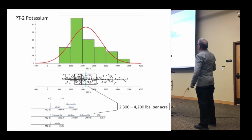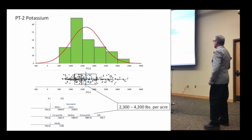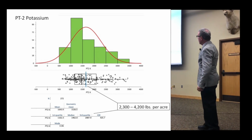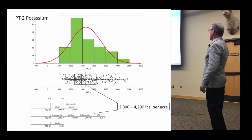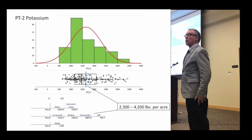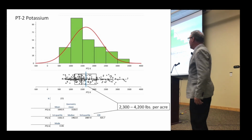This is the potassium results for PT2 extraction. It says there's about 2,300 to 4,200 pounds per acre. That's all that data right in there. These are a little on the low side and these are on the high side, but the typical soil, which means there could be more out there for you, is right in the range of 2,300 to 4,200 pounds of potassium per acre. Why would you want to put on more? It's there. It's there.